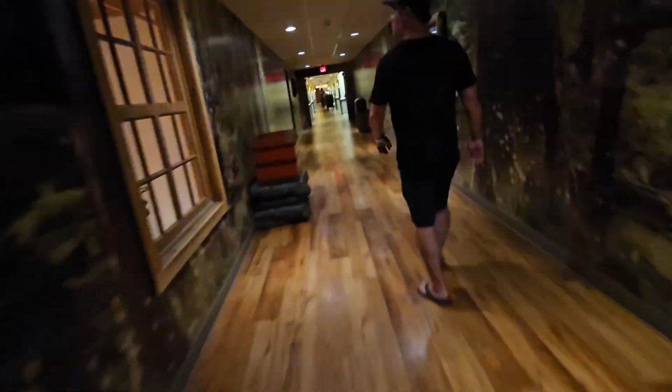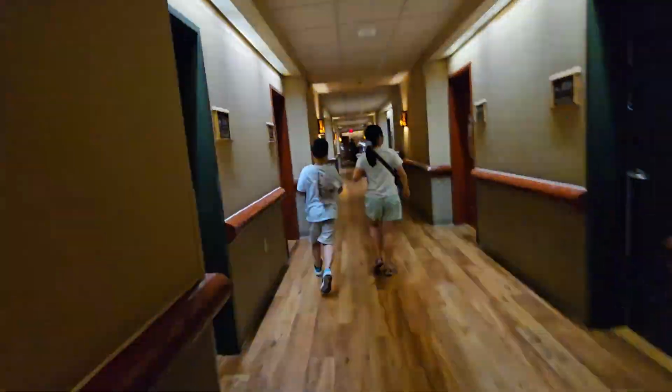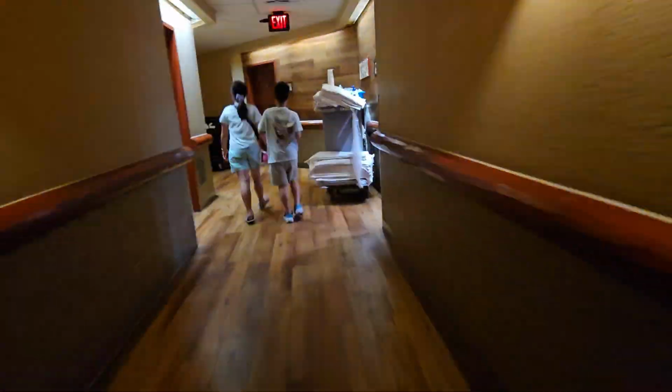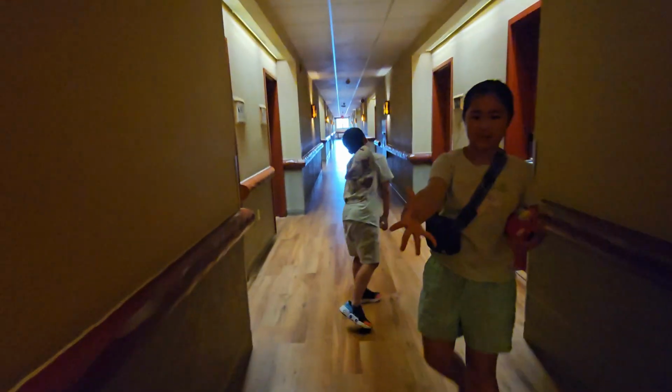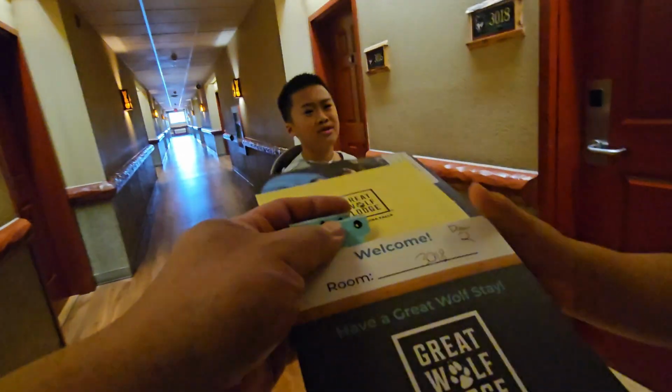But at the end of the day, you're still spending money on both of these, so whichever one you find more value in is really up to you. This is just my take and me showing my experience of staying at both of these places around the same time frame. So Great Wolf Lodge, because it's a resort, it's bigger.